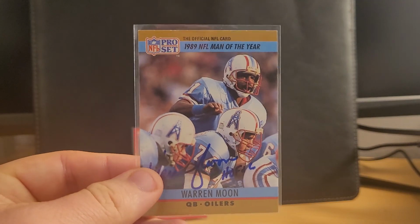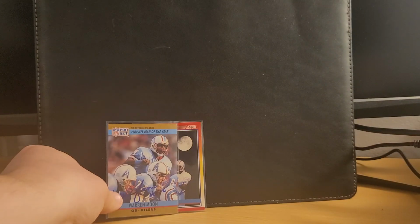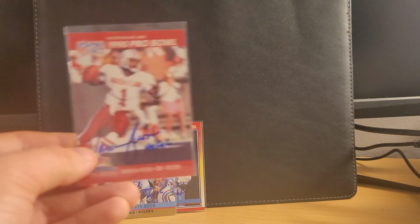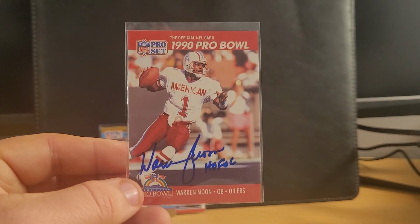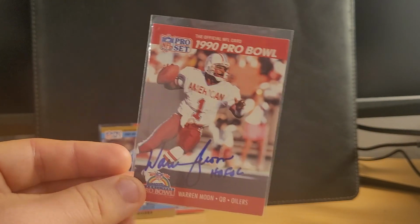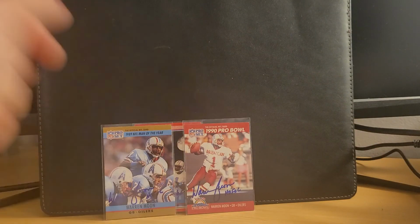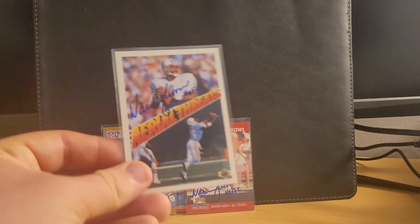Got his NFL Man of the Year Pro Set card. These ones are pretty hard to pull. I remember I bought some boxes of the Pro Set back in the day. I don't have the entire set, but I have a pretty good portion of it. And those early cards were so few and far between. Got a whole bunch of duplicates and stuff. So ordered that one off of COMC.